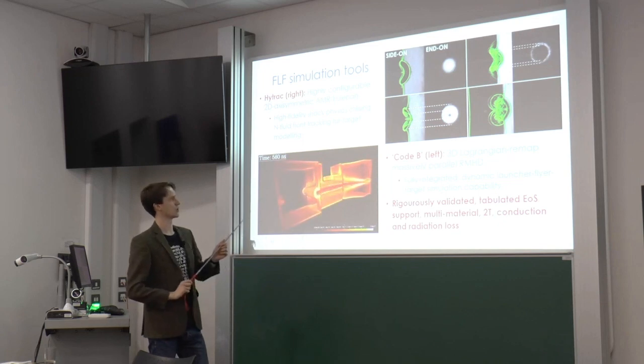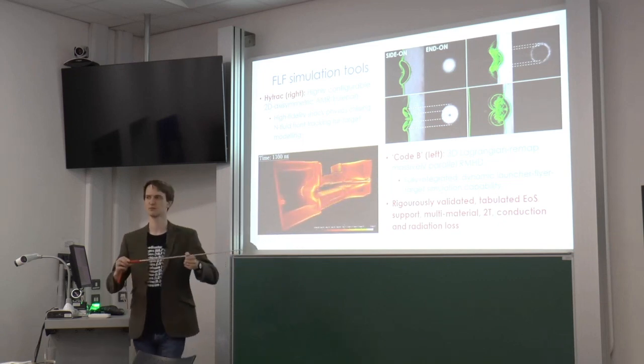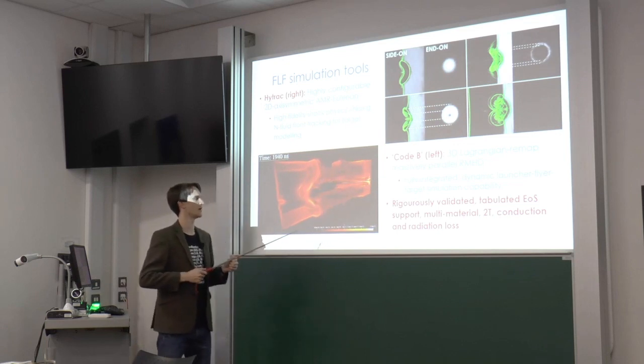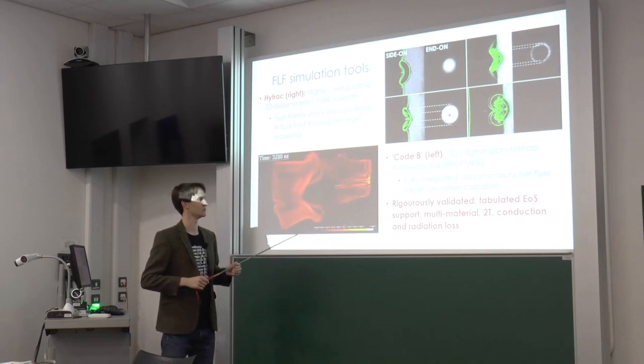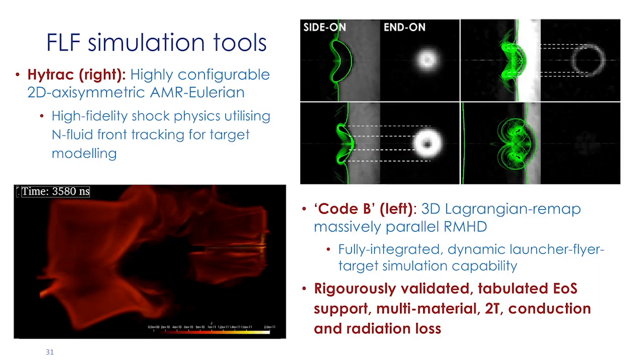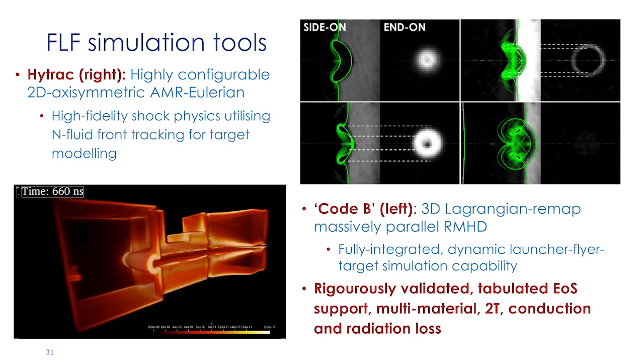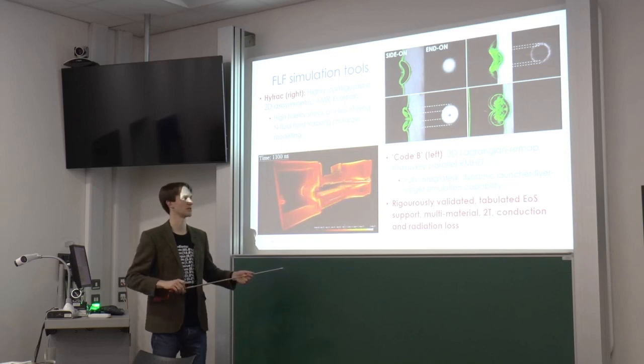And then we also have something called Code B. Again, we're really imaginative when it comes to naming things. This is a 3D code. It takes a very different philosophy to the numerical physics. This is very straightforward methods, and it's a uniform grid and all that sort of stuff. And it's our MHD code, resistive MHD.